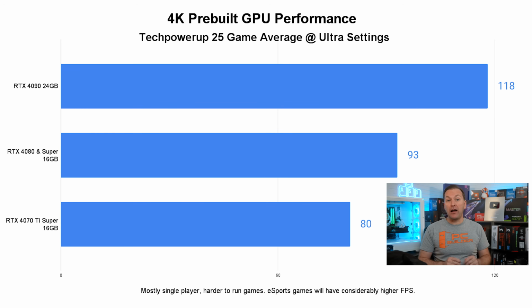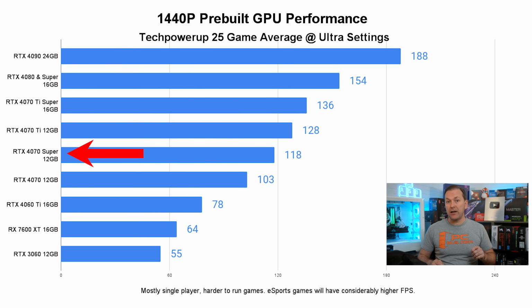Looking at benchmarks by TechSpot and VRAM amounts, for 4K gaming, the fastest GPU right now is the RTX 4090 24GB GPU, followed by the RTX 4080 and 4080 Super 16GB GPUs, and finally the RTX 4070 Ti Super 16GB GPU. For 1440p GPUs, in addition to the ones I just listed, we've got the RTX 4070 Super 12GB, followed by the RTX 4070 12GB non-Super, the RTX 4060 Ti 16GB GPU, and the RTX 3060 12GB GPU. Note there are 8GB versions of the 4060 Ti and RTX 3060, which I only recommend for budget gaming PCs. You might also find the AMD Radeon RX 7600 XT 16GB.